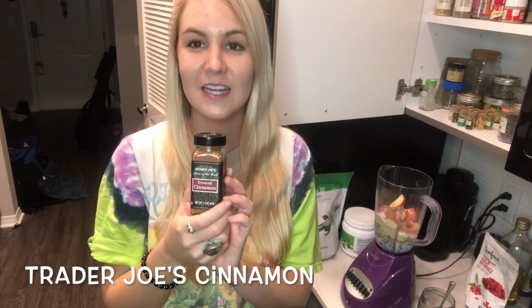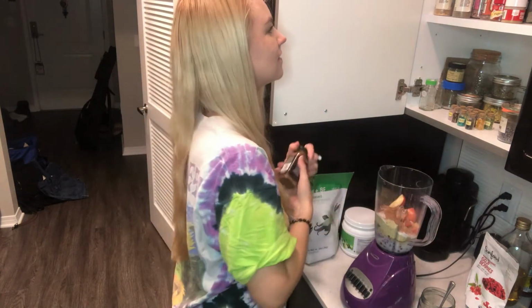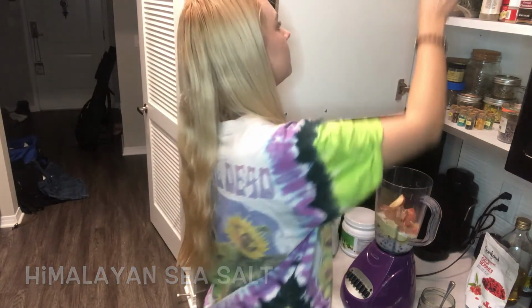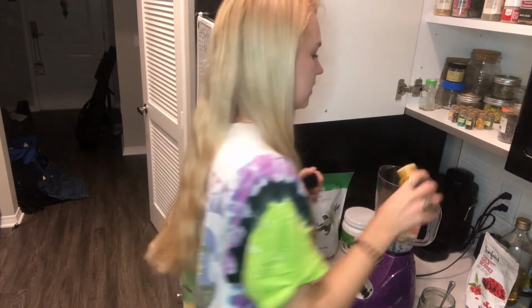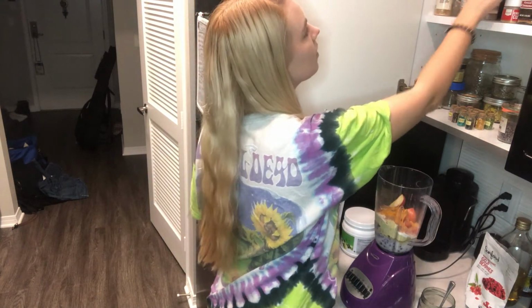Also a little bit of ground cinnamon. I like to add cinnamon because it is associated with prosperity, as well as it is good for the metabolism. Just a dash of cinnamon. A little bit of Himalayan sea salt. It balances the pH levels of the body. Some turmeric. This is good for inflammation. Anti-inflammation. All right, and flax seed.